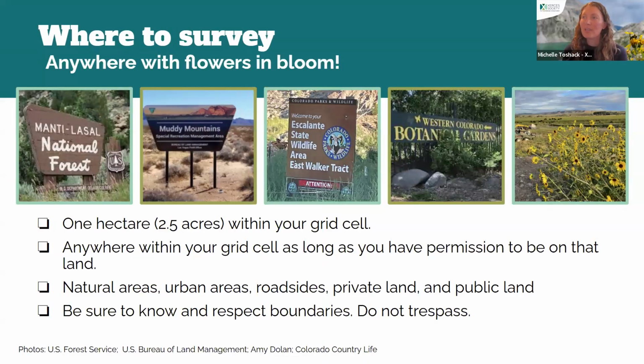You can choose a location to survey anywhere that has flowers. So we want you to select a 1 hectare area within your grid cell. A hectare we'll talk about a little bit later so that you can visualize your survey, but generally it's the inside of a track or 100 meters by 100 meters. You can survey anywhere within your grid cell as long as you have permission to be on that land or public land that we have permits for.